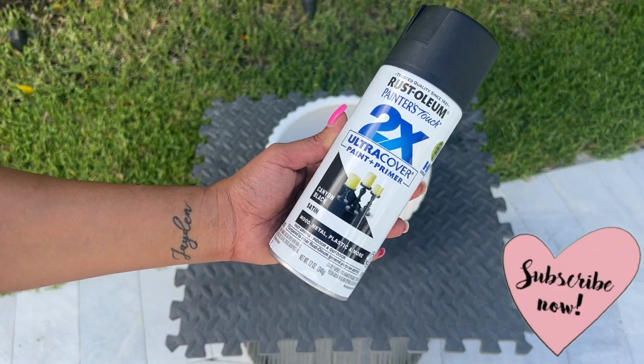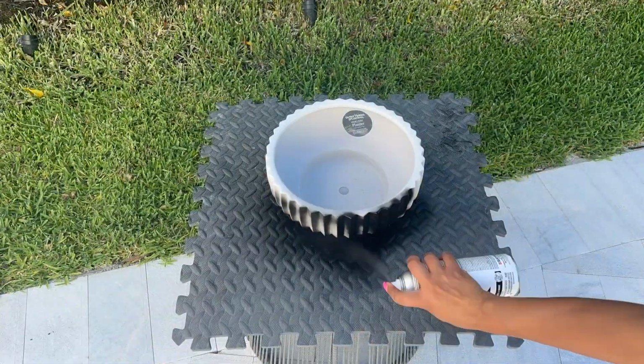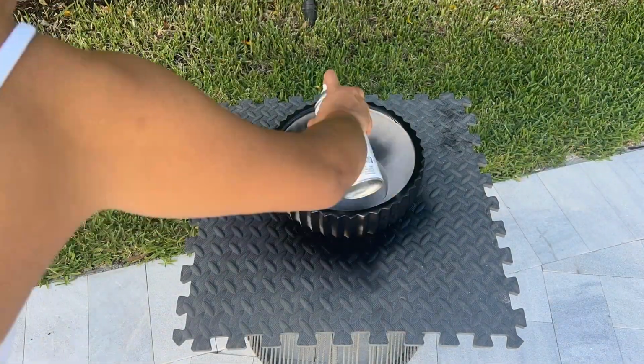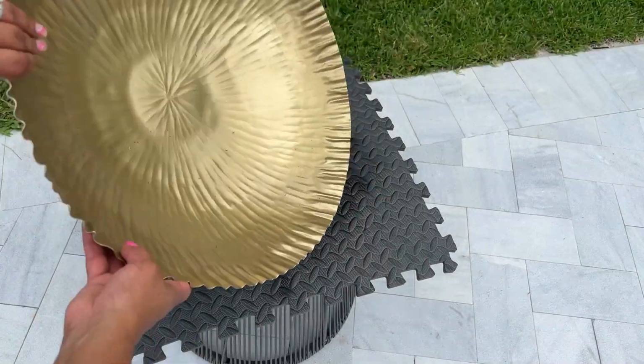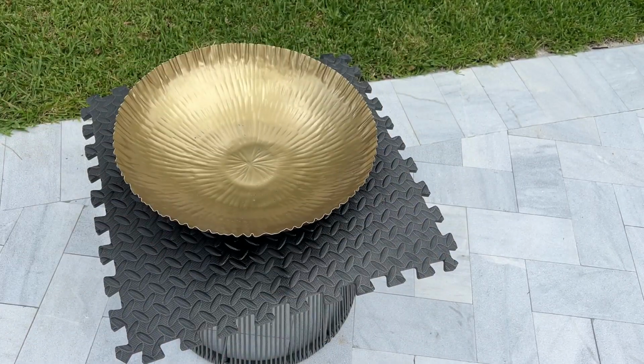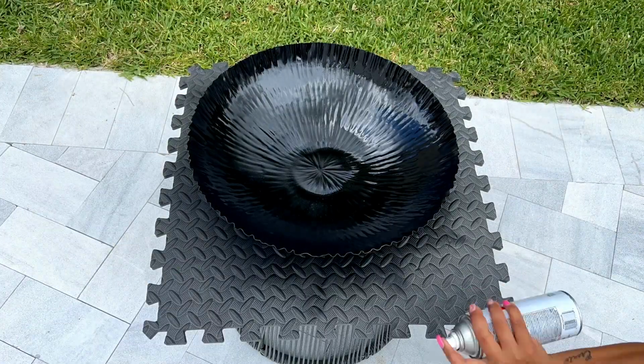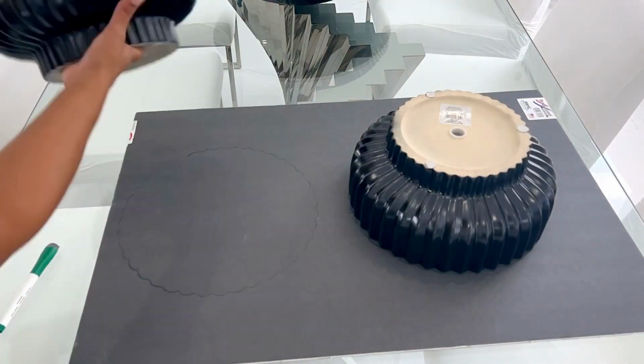Backyard, it's ready. Let's head back inside to do some DIY. I have these planters here that I had for a while from Walmart, and I'm just going to give them a refresh by spray painting them black. I also got this really pretty oversized base at Ross, and I'm also going to spray paint it black. We're spray painting everything black, you guys, I'm telling you.